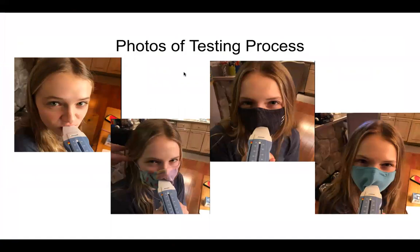So here are some photos of the testing process. That's when I was doing it with no mask. This is with the towel. This is with the tech suit. And then this is with the microfiber towel.